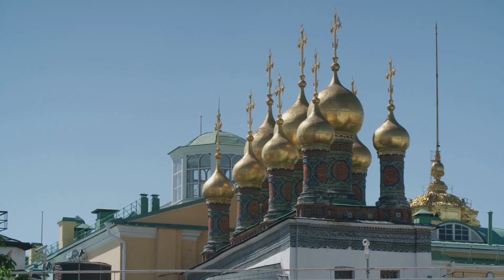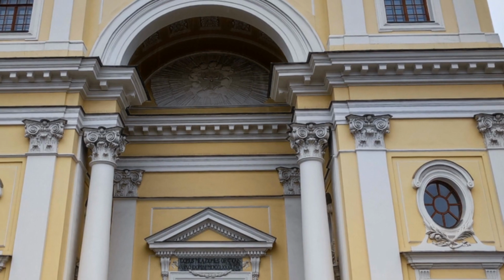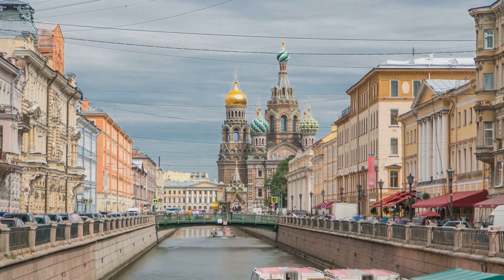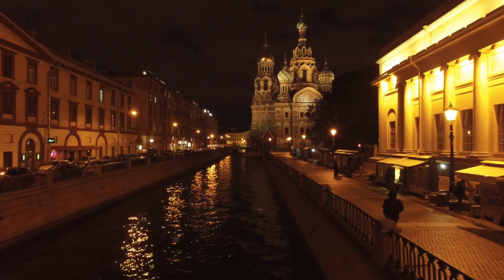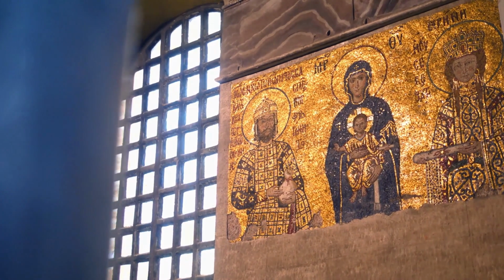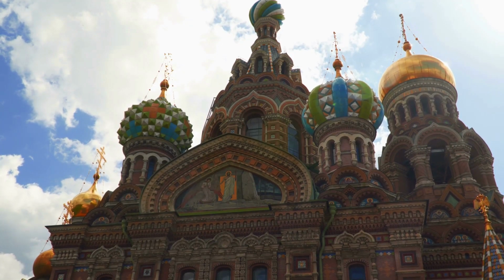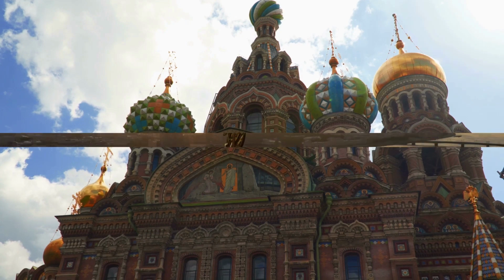The church's iconic onion domes are a marvel in themselves, each one adorned with vibrant colors and intricate patterns. The church has a rich history, having been meticulously restored after suffering damage during World War II. Today it stands as a testament to the resilience and artistry of the Russian people, attracting visitors from all over the world. At night, the church is beautifully illuminated, casting a magical glow that makes it even more enchanting. Each mosaic tells a story, depicting scenes from the Bible and Russian history, making every visit a journey through time. Whether you're an art lover, a history buff, or simply a curious traveler, the Church of the Savior on Spilled Blood is a must-see landmark in St. Petersburg.